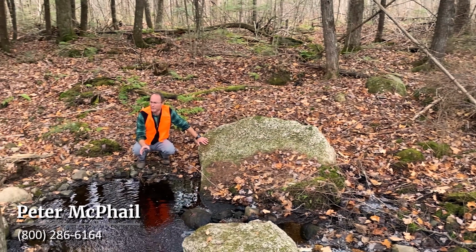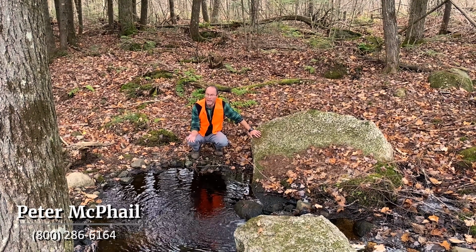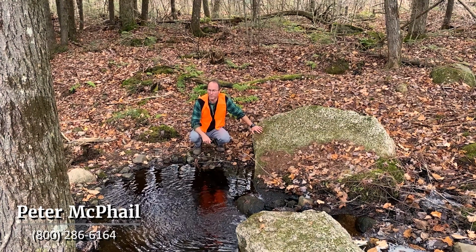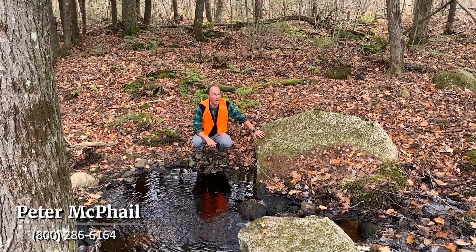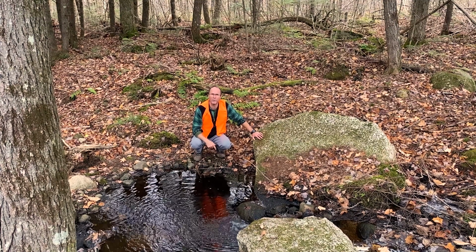This is the small brook that flows across the edge of the property, and the mapping here doesn't really give a name to it, so that's going to be up to the new owner that buys this. They'll get to name their own little brook here. But it is a pretty water feature that flows out of that beaver pond area. Let's head further into the property and look at the access road that runs through it.